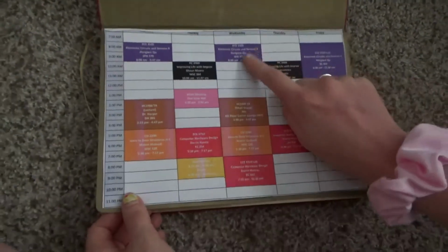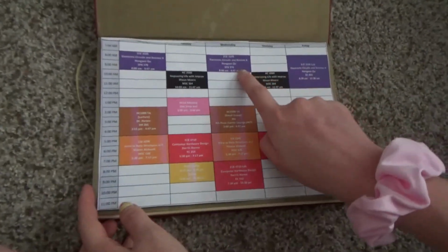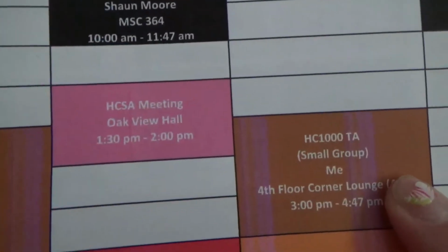Yep, so usually I just include the course name, the course code, the professor, where it's taking place, and also the time. And I also include any meetings that I have to go to, any jobs that I had, and any tutoring or extracurricular activities I also had.